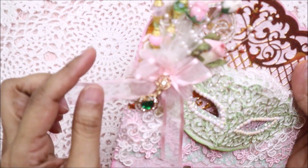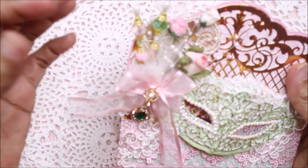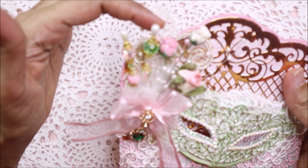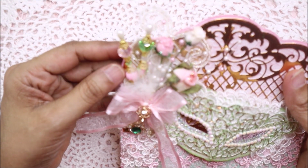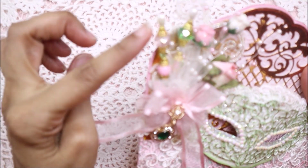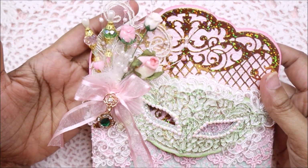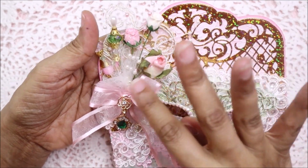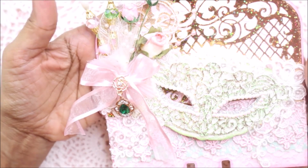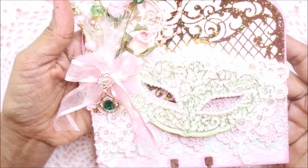And then I added this beautiful crinkly flower here. It's like organza. And then I added the pins. What do you call these? The stick pins. I created the stick pins and then I glued them in there permanently so that the beads won't shift. And then I added the bow, and then finally I added this beautiful jewel. I wanted to add a jewel here, but I just didn't have one that quite fit right.